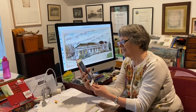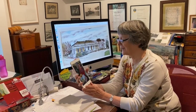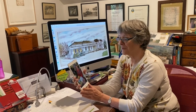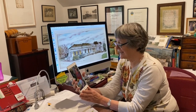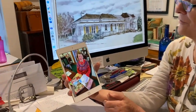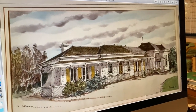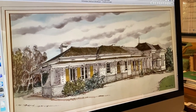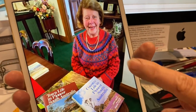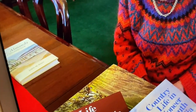We asked actually Judith Brown, who's a distant relative of mine, who has written a number of histories herself and is still researching in her 90s. She's written a lovely book called The Almonds of Walkerville. Here it is. Here's a lovely sketch of the house, the very old Adelaide house, by Bill Wall, when the Brown family owned it. Here's Judith with some of the books to which she's contributed. We talked with her today.